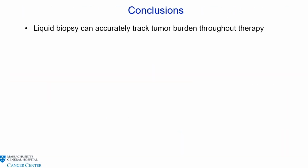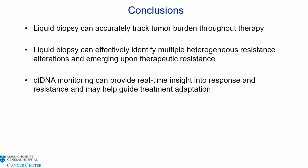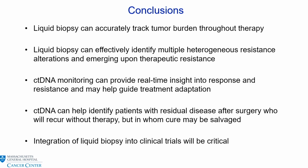So to conclude, liquid biopsy can accurately track tumor burden throughout therapy, can identify multiple heterogeneous resistance alterations emerging upon resistance, and it can provide real-time insight into response and resistance and help us adapt therapy for our patients. And I think that circulating tumor DNA to identify patients with residual disease after surgery will increase our ability to salvage cure and to really start to conduct clinical trials, not just in the metastatic setting, but in this all-important early disease setting as well.